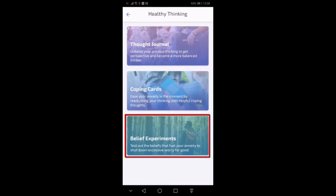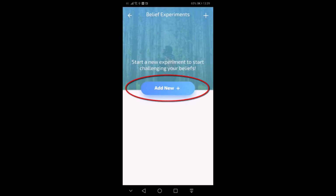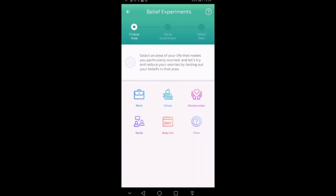The next tool we're going to look at is belief experiments, which is a little bit more interactive. And the way that this works is that it asks you to make a prediction about something which is going to happen in the future that you might be concerned about, to see whether what actually happens is as bad as you think it is. So if I click on Add New, we've got a bit of information here. I'm going to click on OK, got it.